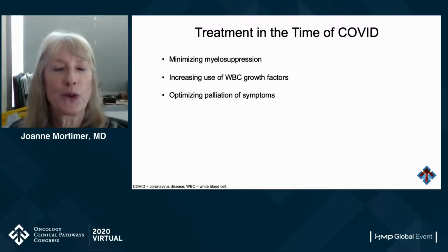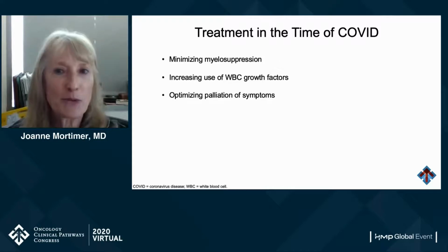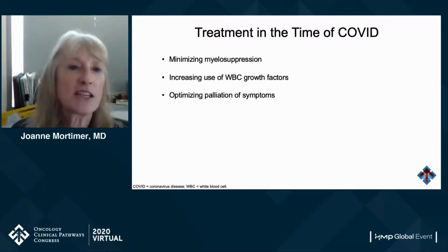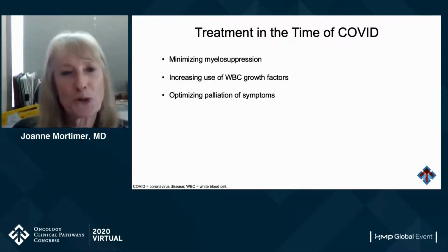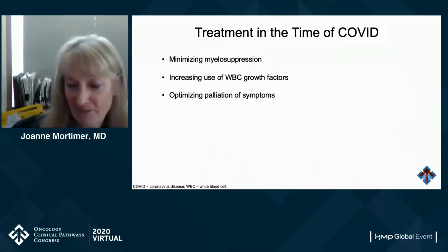I'm just going to conclude with guidelines for treatment in time of COVID, and most of the treatment guidelines of breast cancer during COVID have really been addressing the newly diagnosed patients. But the obvious treatment change in metastatic patients is really to try to minimize myelosuppression. We don't want our patients to get immunocompromised more than necessary to expect the response. And so we've had an increased use of growth factors, and we really need to continue to optimize palliative symptoms, which is the most important sort of goal of treating metastatic breast cancer patients. Thank you, and we'll take your questions.